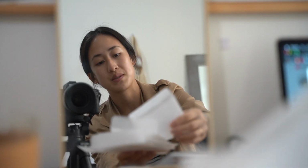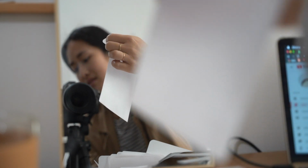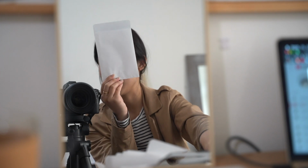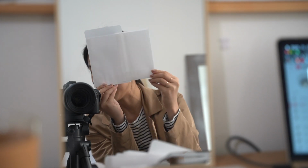So I just made all of these vellum envelopes like this, and they turned out pretty well. Give you a close-up. They look like this. But they're all the wrong size. Except for one, the very first one that I did. So I tried to batch them. This is the right size. This is the wrong size. It's a little bit thinner.